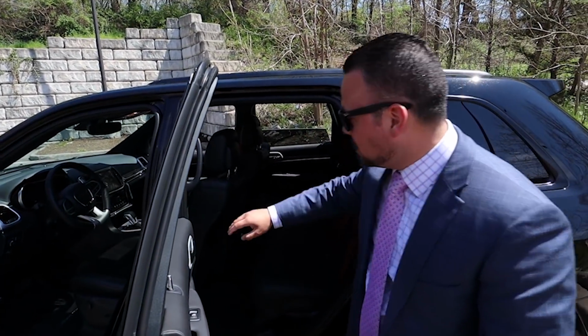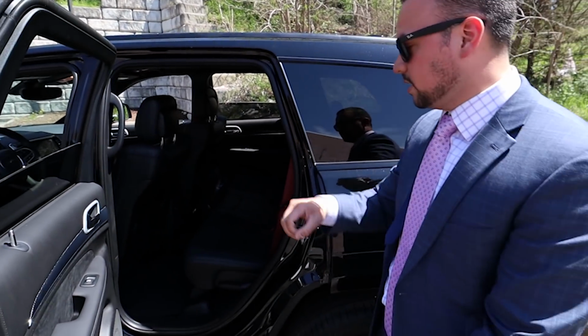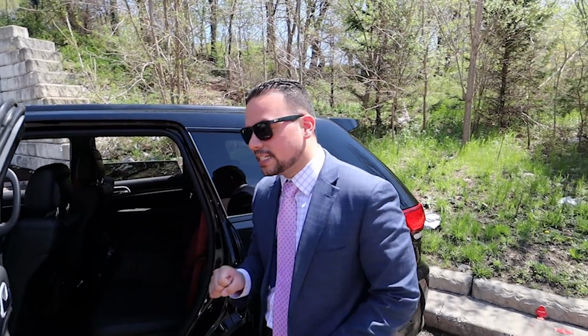This interior, like I said, you've got the leather with the suede insert. So the suede, you know what it does whenever you're swerving, you're going crazy and everything like that. Not saying that you will be, but it keeps you in place because you're not sliding on leather. You're sitting nice and still on suede.